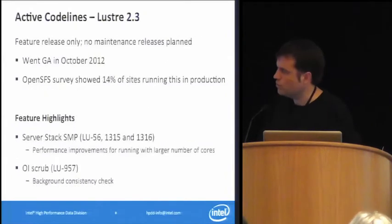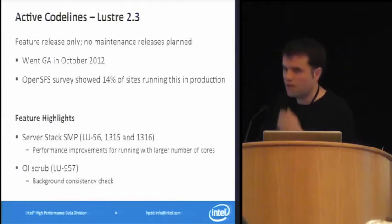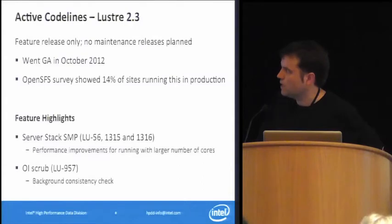Moving on to 2.3. This came out October of last year, and this is actually used quite more extensively for a newer feature release, given that there aren't going to be maintenance releases following this. This has been adopted reasonably well. I think the largest factor here is SLES 11 SP2 client support.